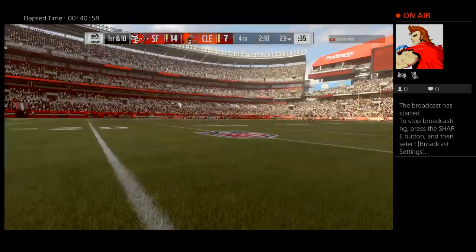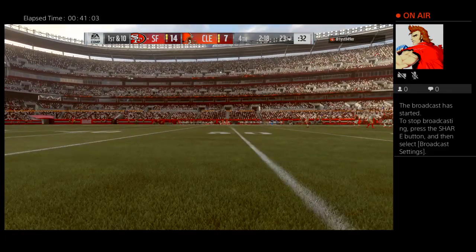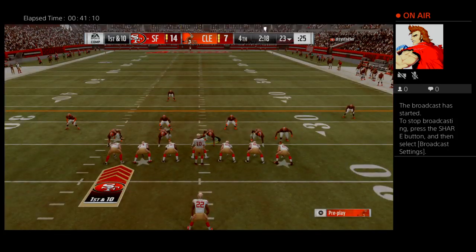Brandon, offensively, this has been a tough day for him, trying to find a place to throw the football. It's been extremely difficult. I've got to give a lot of credit to the secondary, especially the corners who've had the receivers on lockdown.